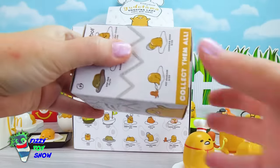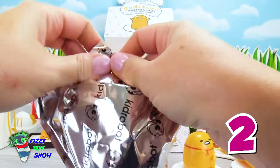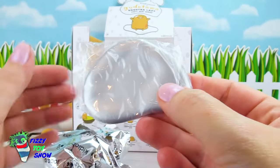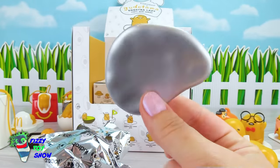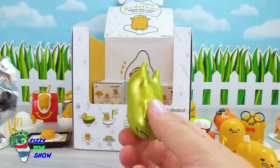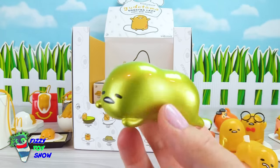All right, let's see what happens when we do no magic. Can we find the last two new ones? Egg white. Oh, that's no egg white. That is silver egg. I think we found the super special one. We have the silver egg. And oh, I can't wait to see what this looks like. 24 carat egg. And this is the rare chaser one.